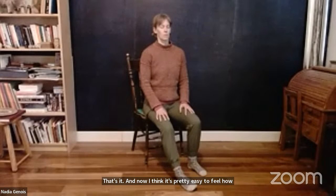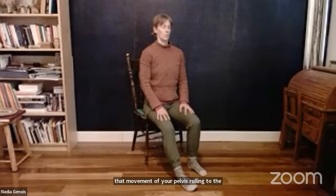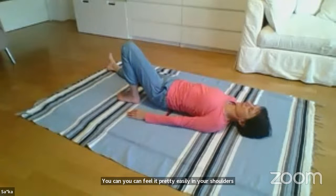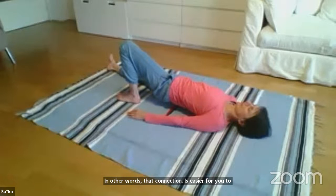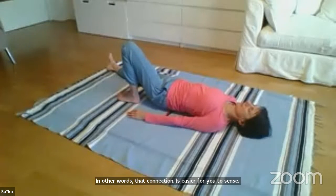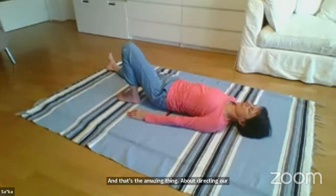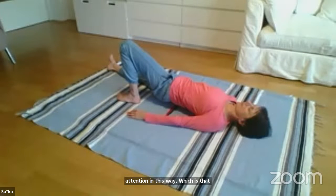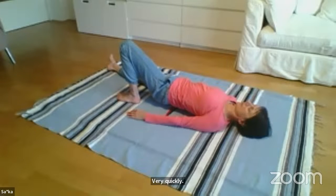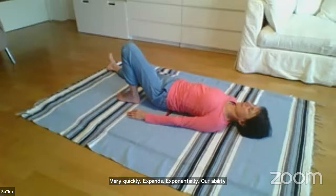That's it. And now I think it's pretty easy to feel how that movement of your pelvis rolling to the right, you can feel it pretty easily in your shoulders. In other words, that connection is easier for you to sense. And that's the amazing thing about directing our attention in this way, which is that it very quickly expands exponentially our ability to feel ourselves, the distinctions that we can make.